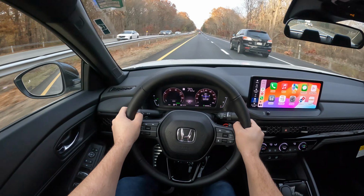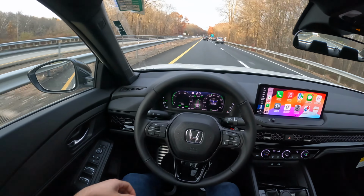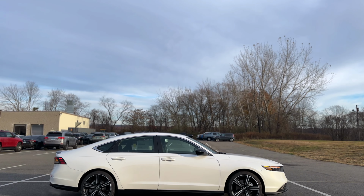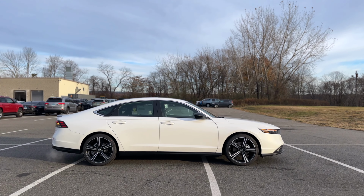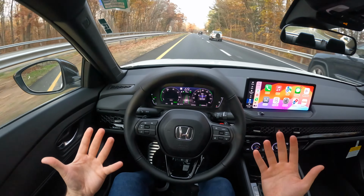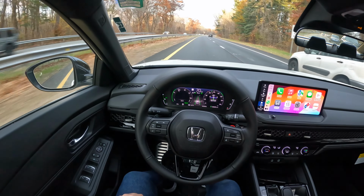Let me go ahead and test Honda Sensing. Steering assist is active, lane keeping assist is active, adaptive cruise control is active. This Honda Accord has all the nice safety features: emergency braking, blind spot monitoring system, rear cross traffic, lane keeping assist, adaptive cruise control, and steering assist. It's going to give me a message once in a while to tell me that I have to touch the steering wheel, so the car knows that I'm paying attention. Very good system.